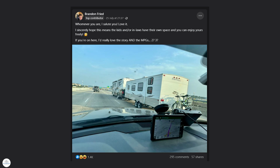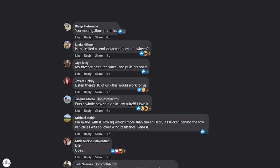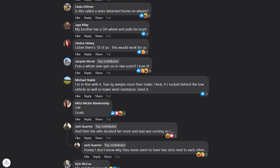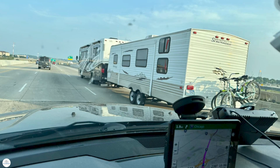And this post got everybody talking, a lot of, wow, look at that type of thing. Some people wondering if it was legal, and the consensus was it's legal. And then others just saying, why do you need such a big travel trailer? Are you bringing your in-laws with you? Just lots of back and forth like that. But the thing that really caught my eye on this picture was that driver has some skills. I mean, wow, can you imagine driving that, backing that into your campsite?